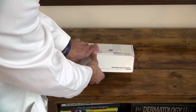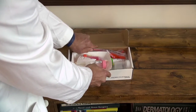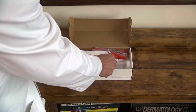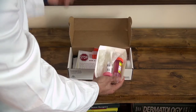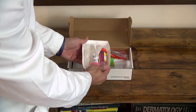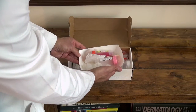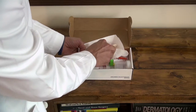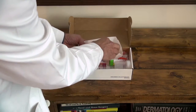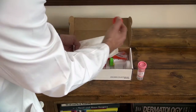Now let's open this up and get familiar with it. Unlike any other test, you really are responsible for the collection and the return of this particular test. So inside, the key things for you to focus on are, number one, you have a specimen collection container. There are some gloves in here too, thankfully. And we have two vials, one pink on top, one orange on top.